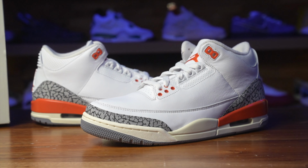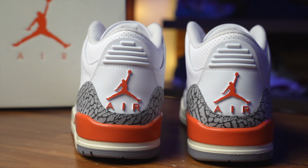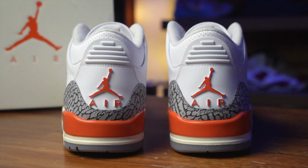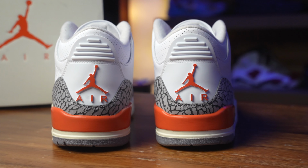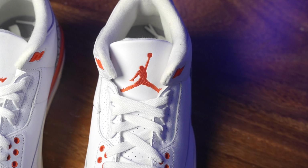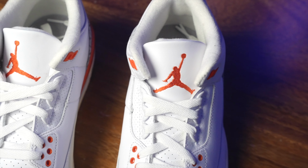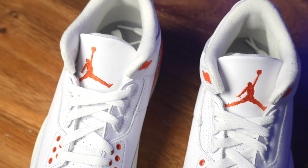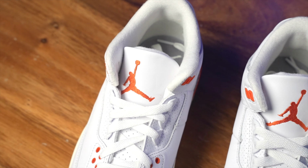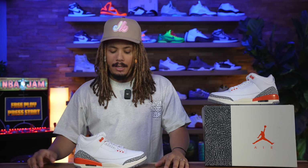You do have sail being featured in here as well on the box: Cosmic Clay, white, and sail. The sail, of course, is featured on the midsole, wrapped around the entire shoe. And then you got the Cosmic Clay on the back and also on the midsole, also on the tongue embroidered and on those eyelets. On the inside of the tongue, you do feature a gray insole with the white Jumpman. The bottom, typical layout, typical color blocking, just swapped out for that Cosmic Clay.